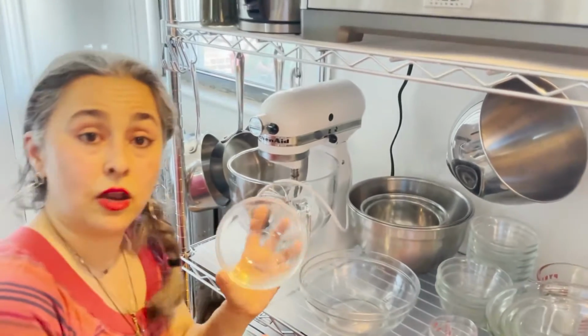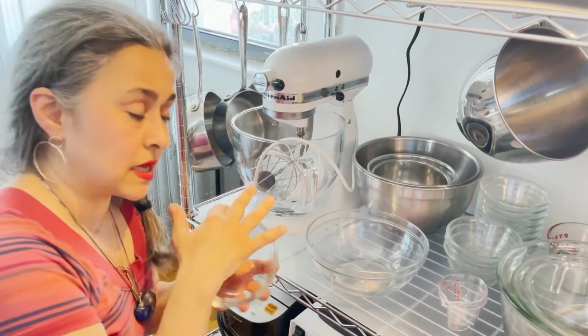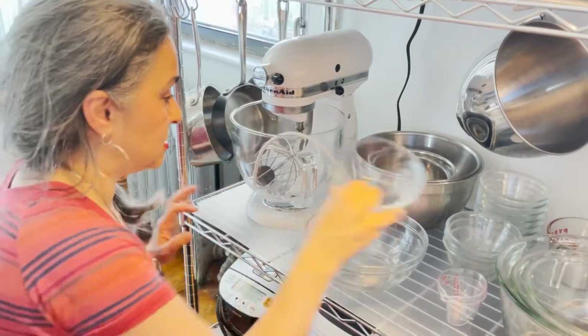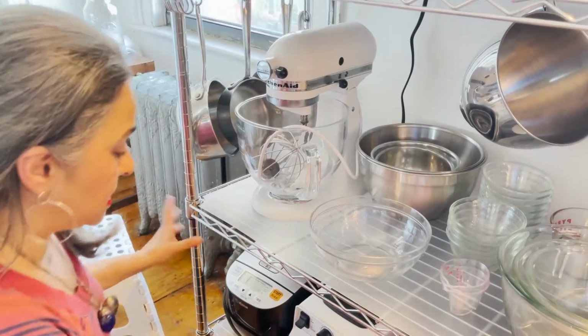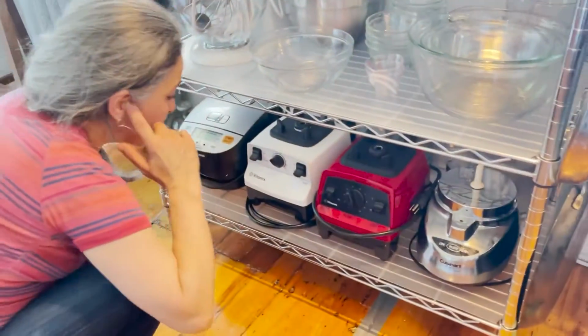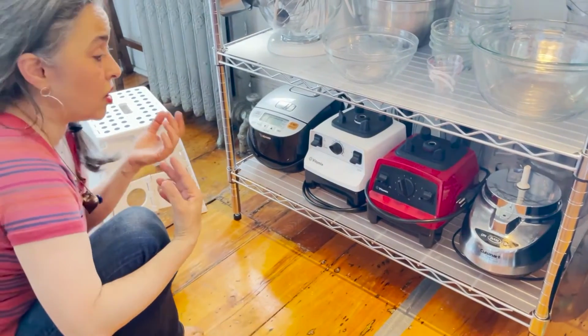These actually I use a lot for mise en place, for leftovers. They come with a lid, the lids are over there with the rest of the lids. I use these a lot, that's why they're here. And then in the bottom I have the equipment that I do use often.